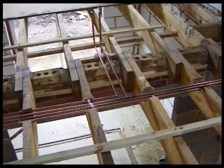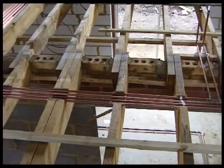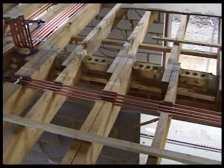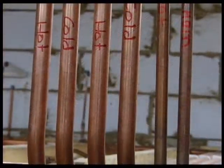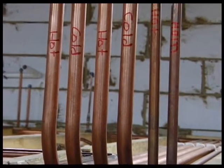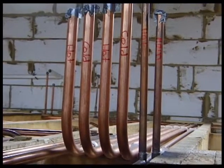In a typical domestic system, water is heated in a boiler and then distributed to the radiators through a network of pipes, nearly always made from copper. Copper is an ideal material for pipework. It's light to handle, easy to cut and shape, easy to join, and very durable.